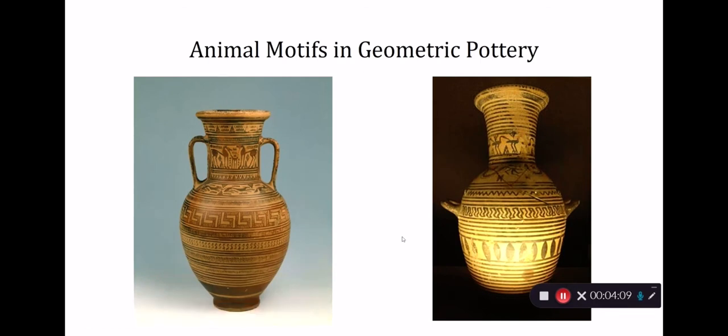So, for instance, on the left-hand side, we can see this band right here on a piece of pottery. It's called a register. This register is full of some kind of standing, waiting bird, something like that, like a heron. Up here you have a design of dogs. I think they're dogs. Sitting dogs, actually, I think.